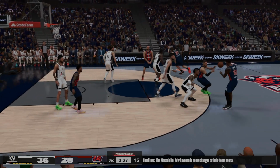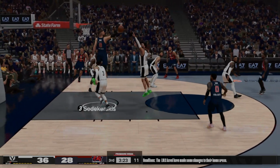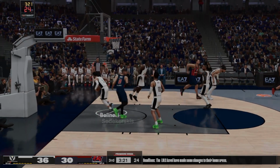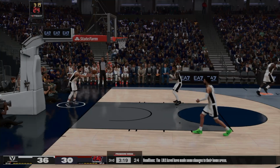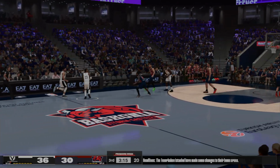Just over 2.5 minutes gone by here in the second half. He lobs up the alley-oop pass. Oh, just a picture-perfect alley-oop. You gotta love that one. A little surprise, Greg. He didn't go for the big slam, but it works just the same.